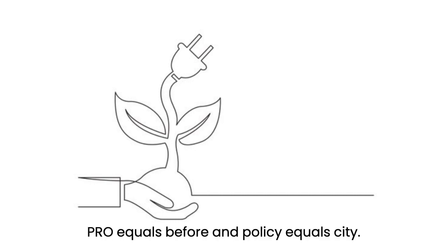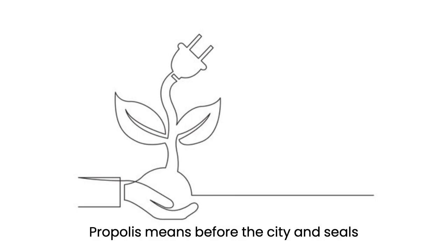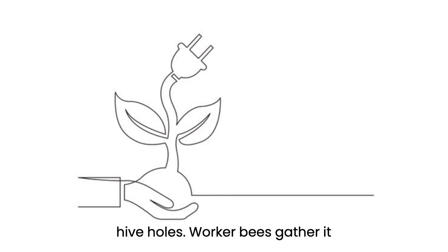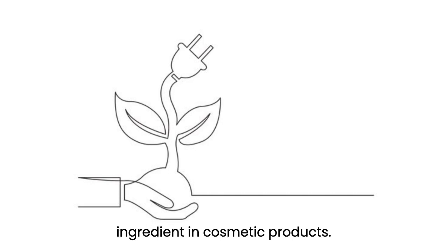Pro equals before and polis equals city. Propolis means before the city and seals hive holes. Worker bees gather it from tree buds or bark and use it to disinfect the hive. The beehives are also sealed against drafts. Propolis is a powerful natural antibiotic because it fights viruses, bacteria, and fungi. Propolis is now often used as an ingredient in cosmetic products.